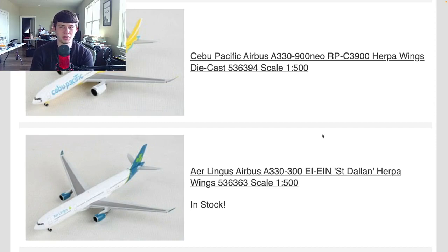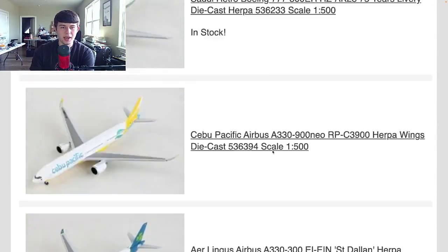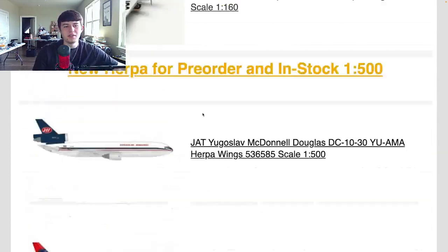I did get a 321neo for Christmas last year, so we'll see what this Christmas brings around. Obviously with the Irish heritage, maybe you can tell by my first and last name. So love to see it right there. Three-leaf clover looking strong. And that might be it for Herpa. Let's see if we have any additional items here.